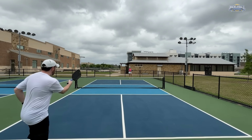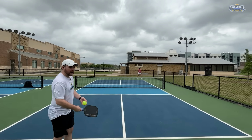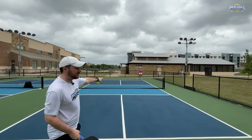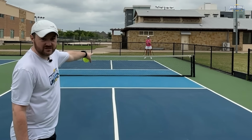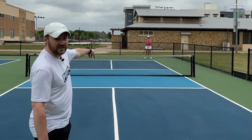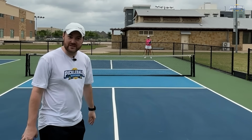So, Linda's gonna line up here, okay? Now, I want you to just stay right there, okay? I want you to notice what you're seeing here. Notice how far over she is in the corner. What does that mean? If you see someone who's over there in that corner like that, it means that they're favoring their forehand and they don't wanna hit their backhand.